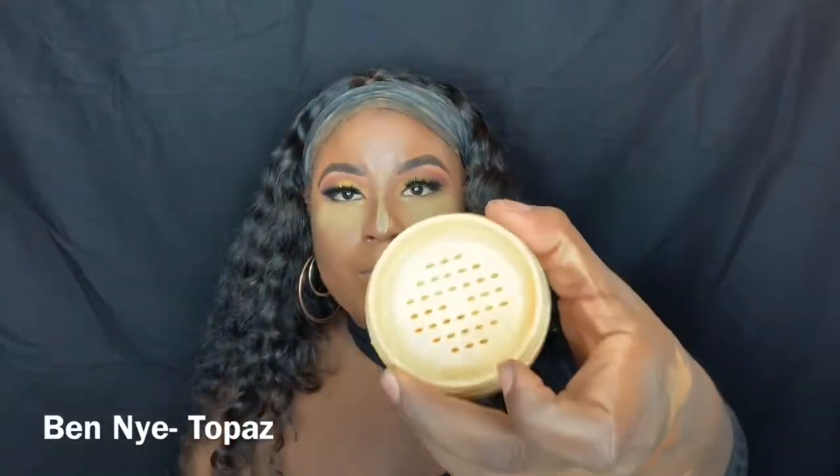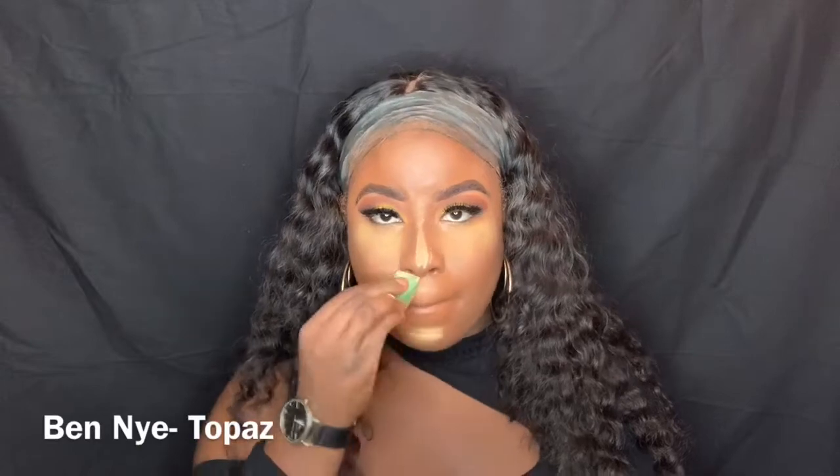And I'm going to use the banana powder to highlight everywhere I put the espresso. So the banana powder is a little bit darker than the Sacha Buttercup. So I use this because I don't want those areas to pop as much as I want underneath my eyes to pop.